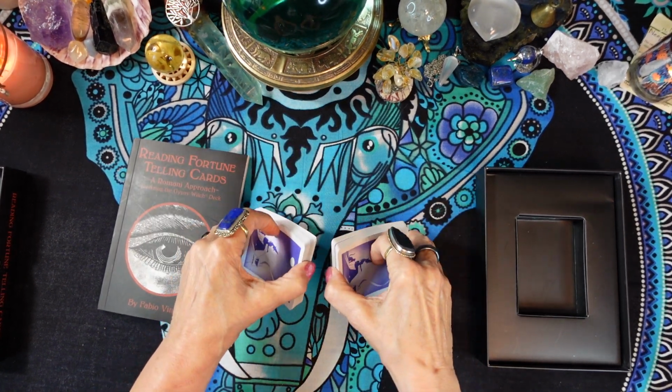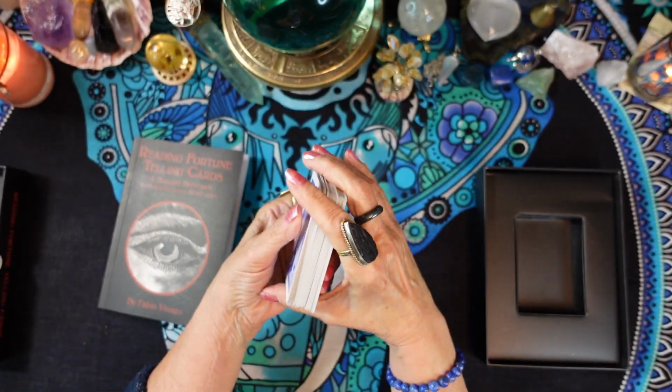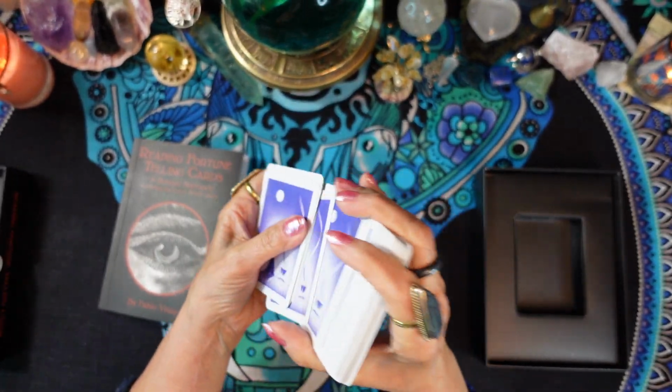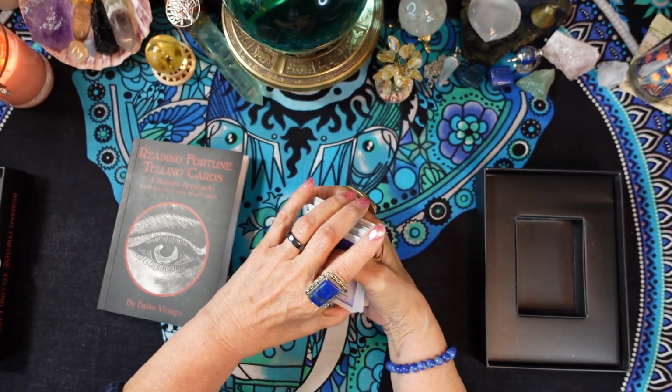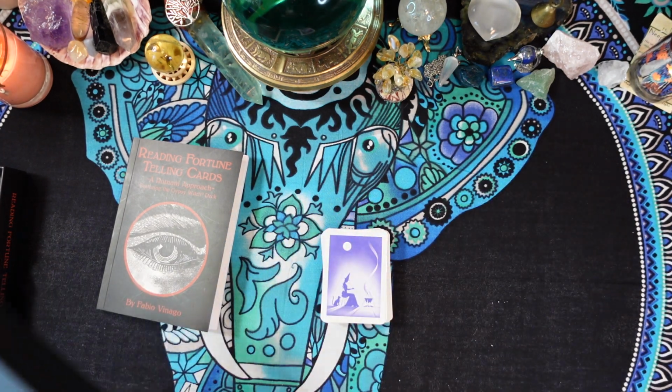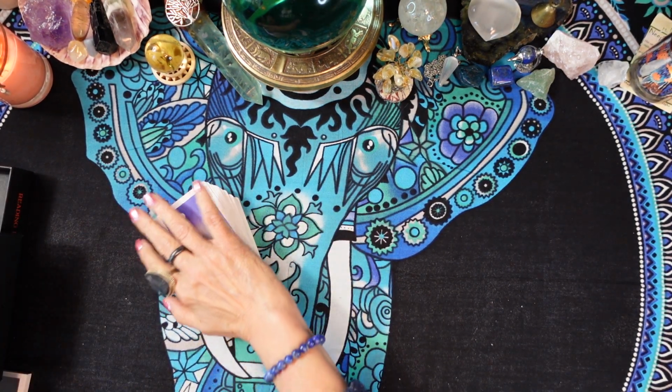But they don't stick together. I think they'll be really fine for shuffling. All right, so Spirit, what do you want to tell us today with these cards? And again, let's do the fanning out method, because that is how they suggest that we should choose the cards.